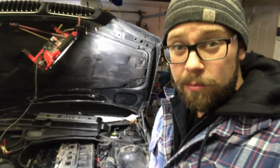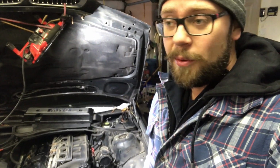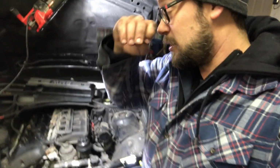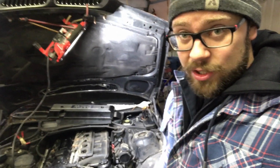I'm going to do the brakes as well. I just got some Brembo blanks and I'm going to put those in, and we're going to just get it ready to get on the road safely. And then I'm going to strip it, cage it, race car.